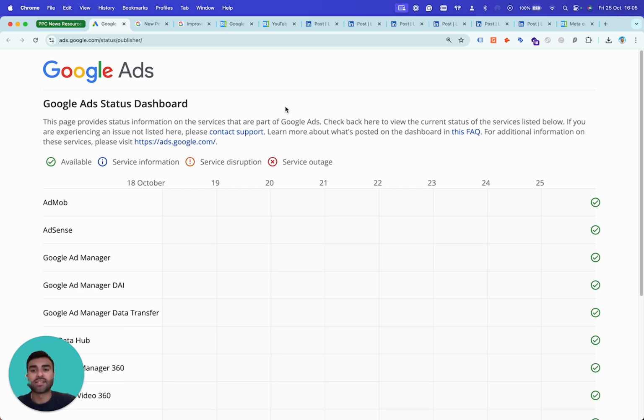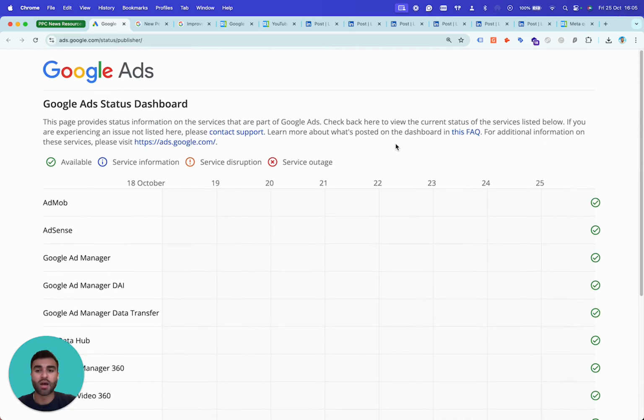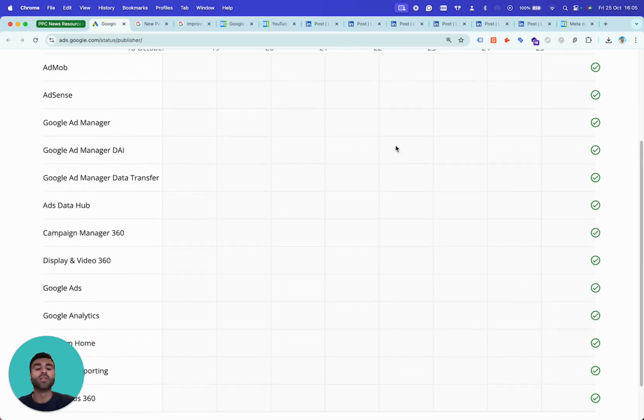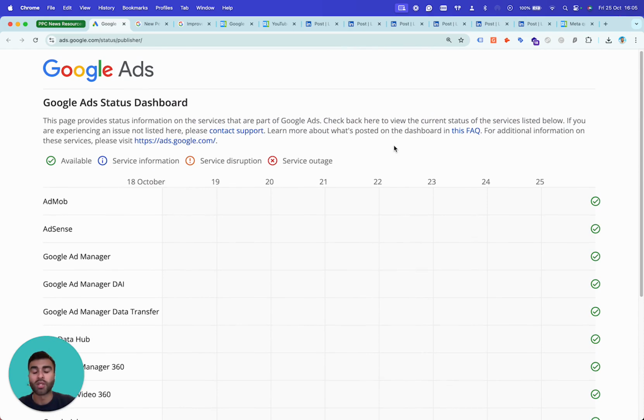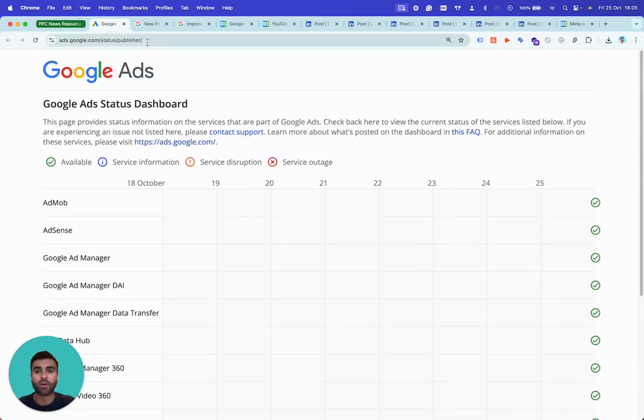Starting off with the Google Ads dashboard, you can see here the status dashboard for all their products. Everything has been up and operational and available this week with no issues across the board. We did see some issues with the Google Ads Manager last week. That has all been rectified and resolved, and everything looks to be moving on well.